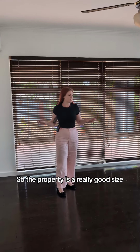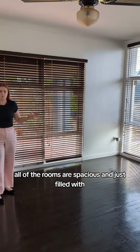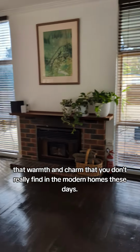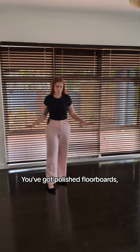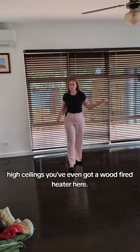So the property is a really good size. All of the rooms are spacious and just filled with that warmth and charm that you don't really find in the modern homes these days. You've got polished floorboards, high ceilings, you've even got a wood-fired heater here.